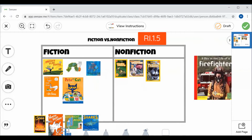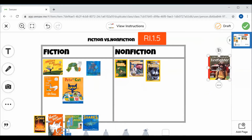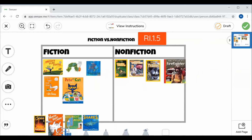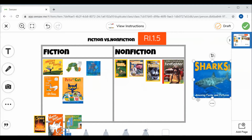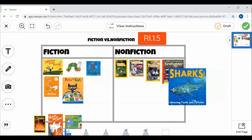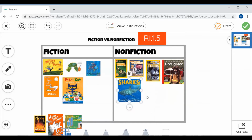A Day in the Life of a Firefighter. This book has facts and real photographs. It goes over here in nonfiction. What about sharks? Oh, look, down here it says amazing facts and pictures. Where does it go? You're right, it goes over here in nonfiction.